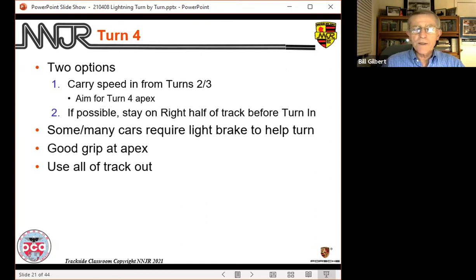The reason why that works is there's good grip and a little bit of favorable camber at the apex of turn 4. And there's a fair amount of track out. But the key thing here is that that allows us to carry more pace into 4 and lengthen that fast section that started exiting turn 1. So 2 different ways to drive this, 2 variations, I should say. If you haven't tried one or the other, try the other one and see what you think. These are the 2 main variations that I'm aware of for turn 4.